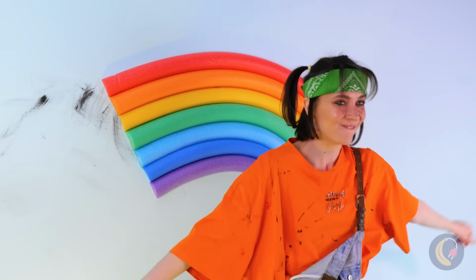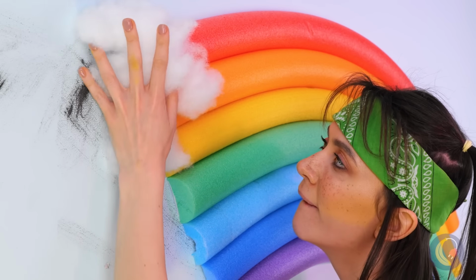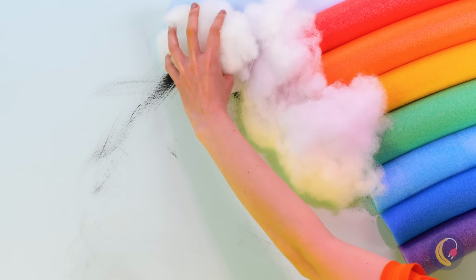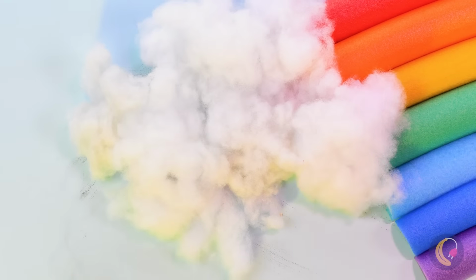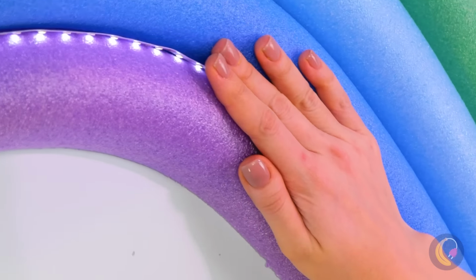It just needs that special something else. And it's inside that pillow. And that cute little cloud covers up that smudge really well, too. Looks like we're not done. LED strips make for the perfect nightlight.